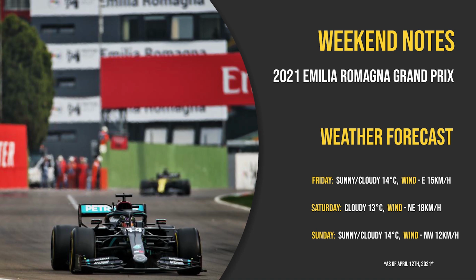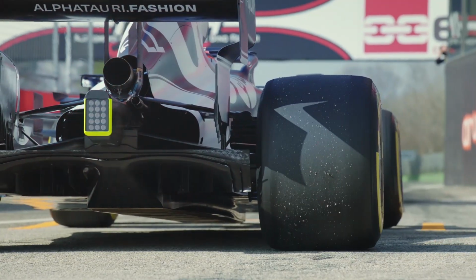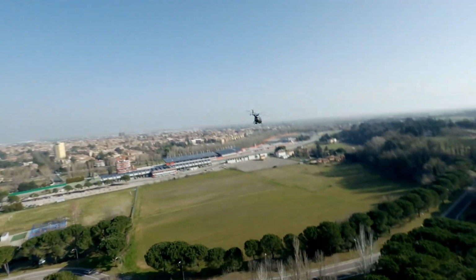Qualifying is slated to be quite cool as well, with only a high of 13 degrees and heavy cloud cover for the whole session. The chance of rain is no more than 20% on each of the 3 days, but do check back in a couple days' time as the weather is always changing.